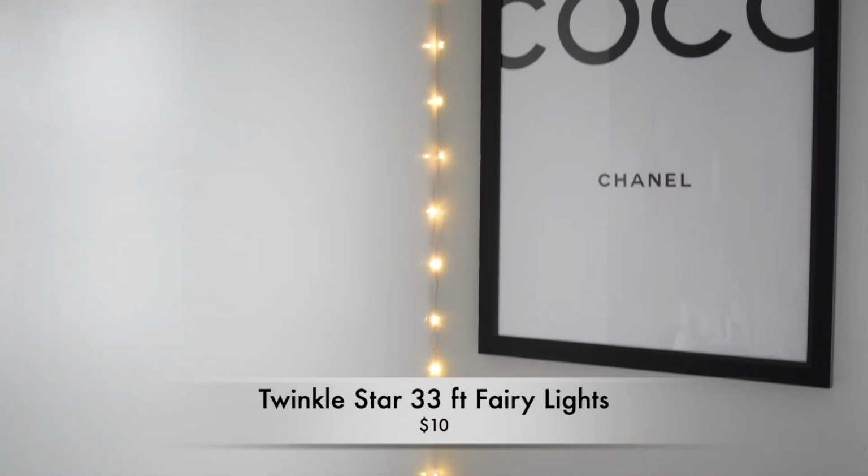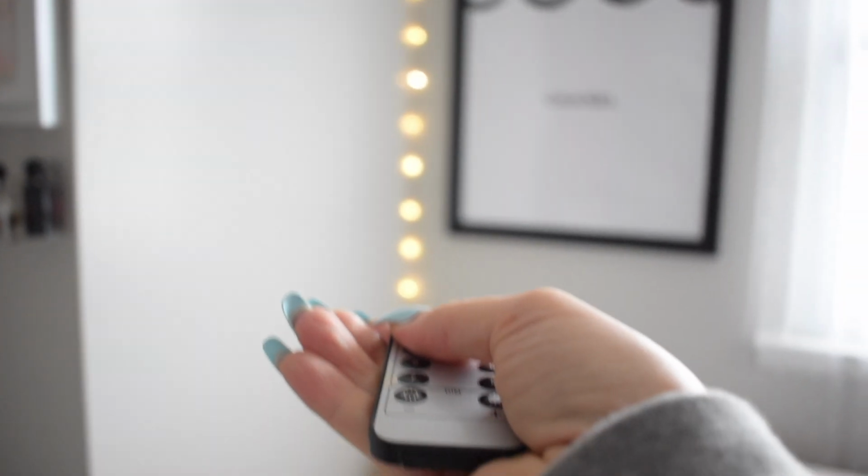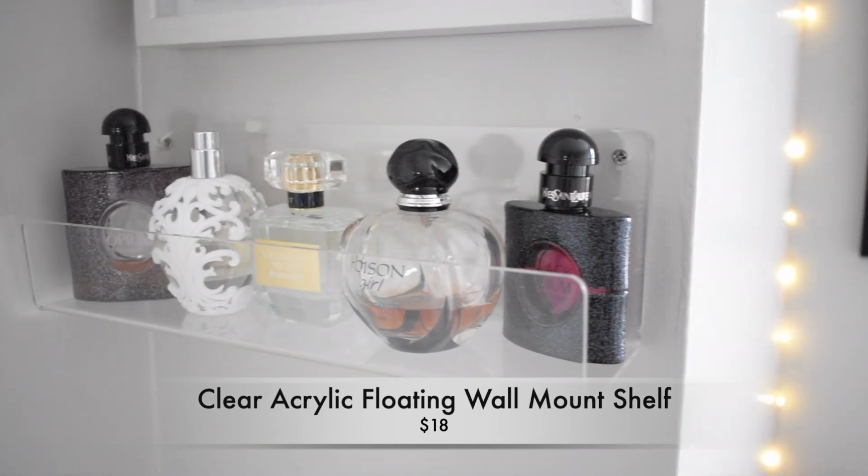Another item that I really love are these fairy lights from Amazon that come with a remote, which is super convenient when it comes to changing the different modes or just being able to turn them off without climbing behind the couch. Can't forget this cute clear shelf where I store my favorite perfumes.